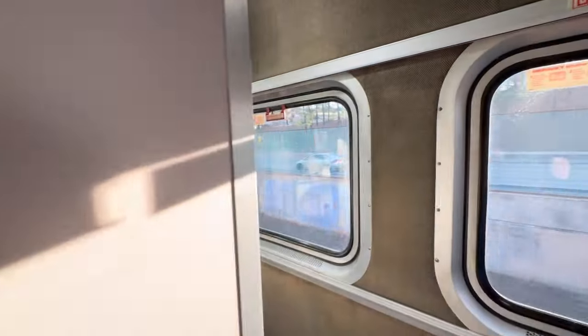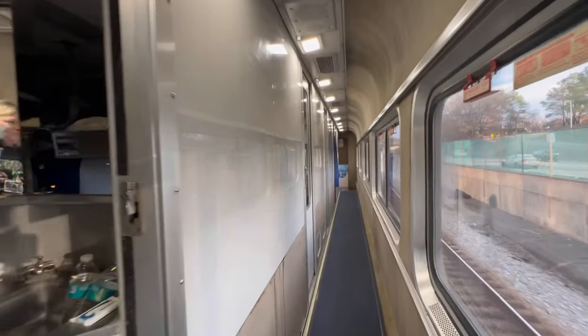Hi. Is it this way to the lounge car? That way. How many cars do you know? Two more cars over. Awesome. Thanks. All right, so we are headed to the lounge car. Let's go check it out. There should be some pretty awesome views coming up.